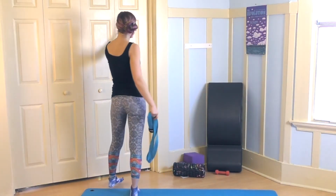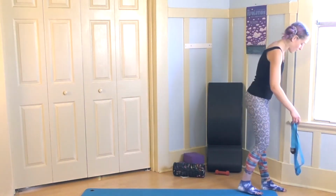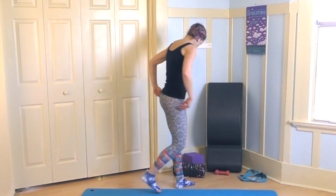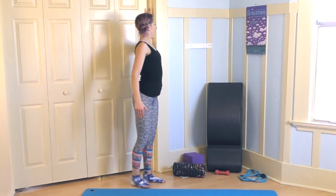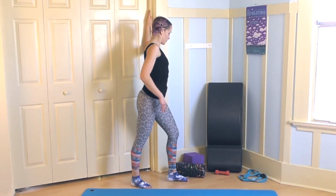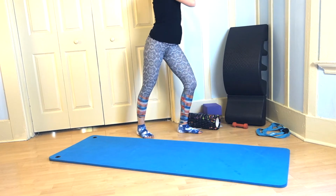Now, the next one, I'm going to be utilizing my door frame. A lot of times you can use a wall. I mean, my wall is a little funky, the angles. But I'm going to take a cactus arm, which I call cactus position. And I'm going to bring my elbow to about shoulder height. And I'm going to use the same leg forward. And I'm going to lunge.